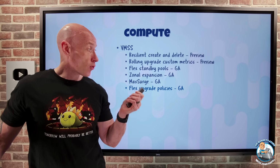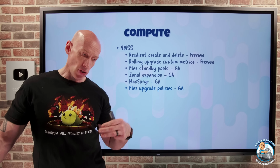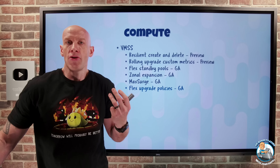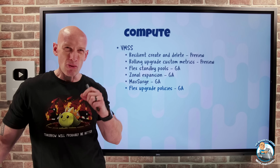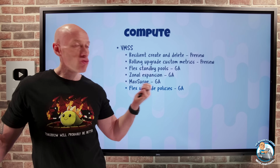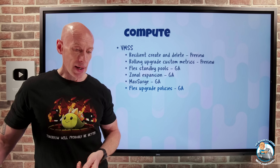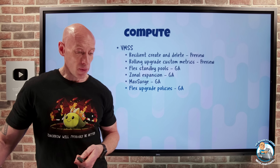There's now flex upgrade policies in GA, so I can control: is it automatic? Is it manual? Is it rolling? Automatic, I have zero control. It may do them all at once. I have no say in that. Manual, I have to go and choose when to update, which is good when I need really fine granular control. But most often you'll use rolling, which is very good for production, but I still have control of those batch sizes, etc., to ensure I'm still meeting a certain amount of capacity to perform the work.